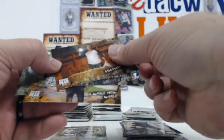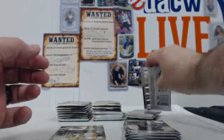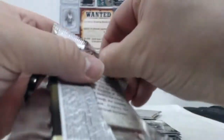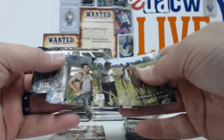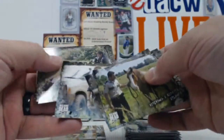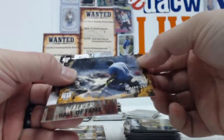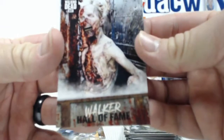Looks like a parallel on one corner and not on the other. Here's your parallel. A whole new world. A little Jesus action. So have you done any other Walking Dead boxes besides this, or is this just your first for all of them? Inside Job. And then Walker Hall of Fame, which is kind of cool insert.